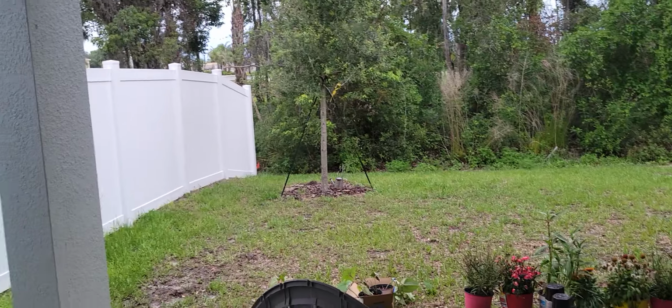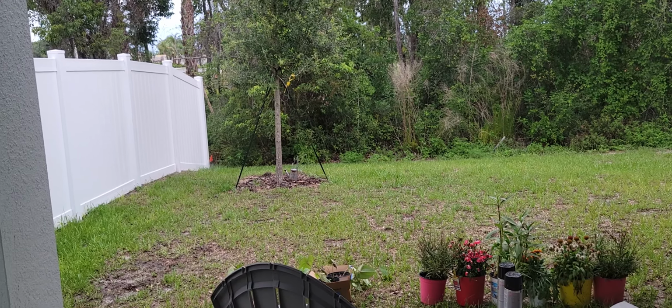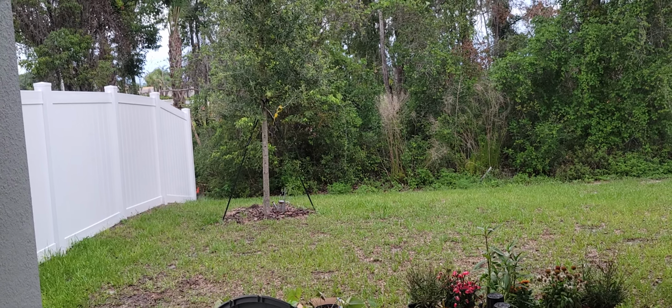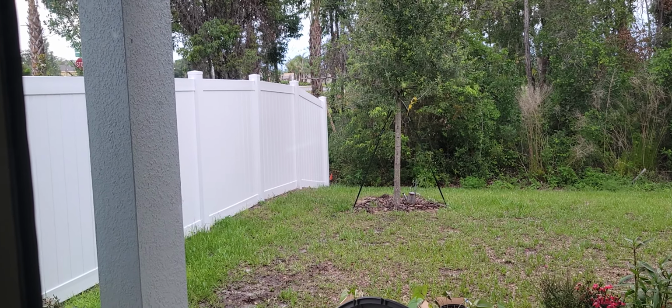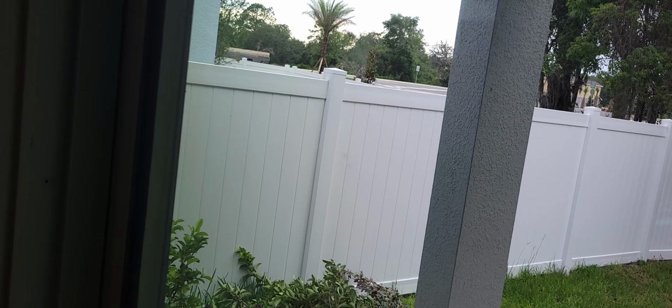The fence is going to be exactly like my neighbor's fence. The fence should go in about a month's time from now. I already paid for it and did the contract and everything like that. So what I'm hoping to do in between here and the other part of the neighborhood is take out all the plants. There's the plants that I took out of the ground today, the viburnum and some other plants.